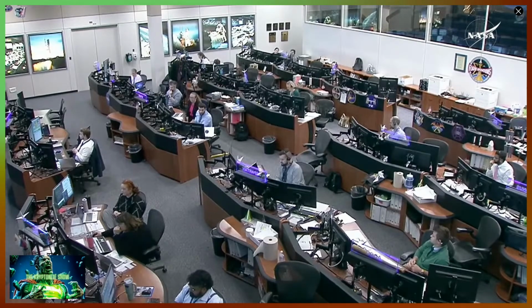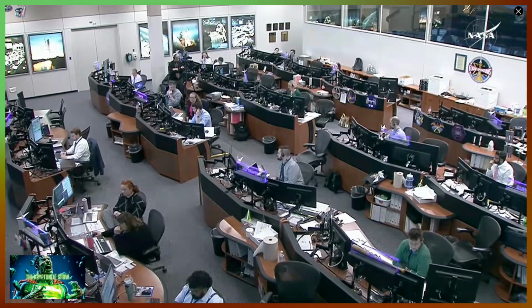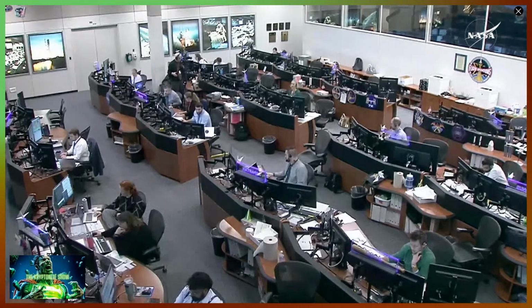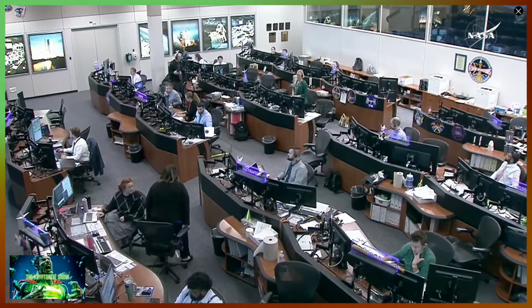Dragon on the big loop in Dragon procedure 4.012, step 5, alpha 6, suits are drying. Copy, we're with you for suit drying. Dragon, at this time, you have a go for sections 1 through 3 of 4.400. Sections 1 through 3 of 4.400. Good read back.